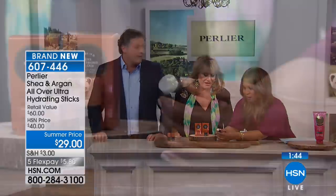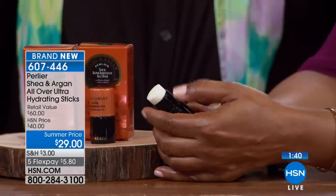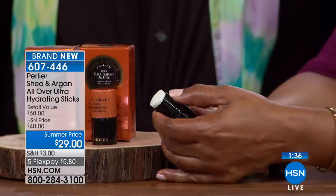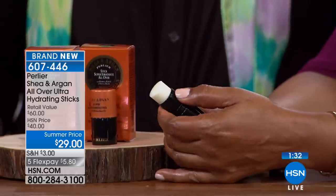Yes. So these are hydrating sticks. You actually are going to receive two of them. They're 18 ounces each. I'm going to show them to you. I love this. Look at that. A combination of pure shea butter oil and pure argan oil, organic, pressed into a stick that you can use absolutely anywhere. You can use them on your lips.